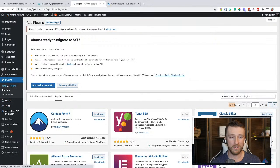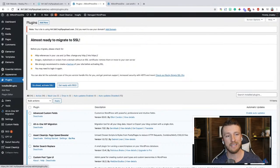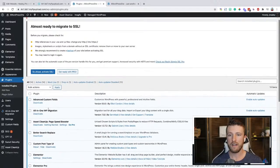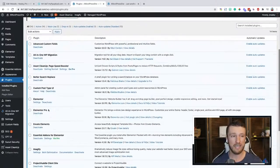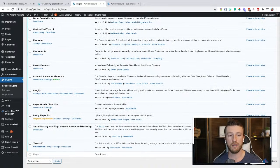So within the WordPress dashboard, you can go to the plugins that you have installed by going to plugins and then installed plugins. Now down towards here, you can see a long list of the plugins that I have. I currently have 14 plugins.